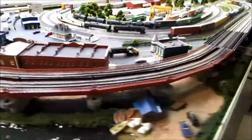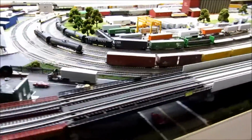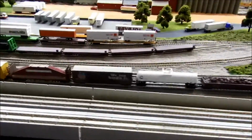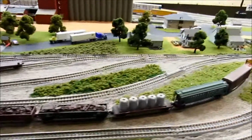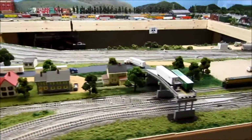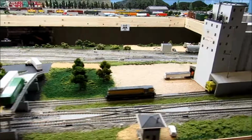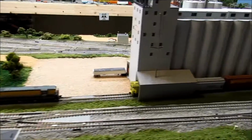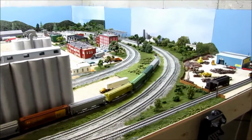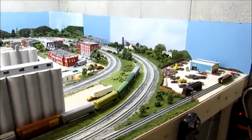And we got pretty much, like I said, everything's pretty much done except for a few touch-ups here and there, which I hope to get to. Probably won't get to them until winter, but this is it. This is the whole layout.